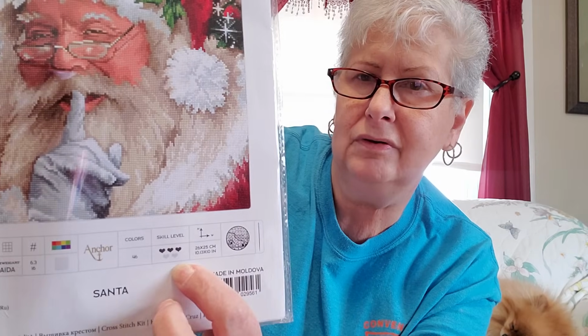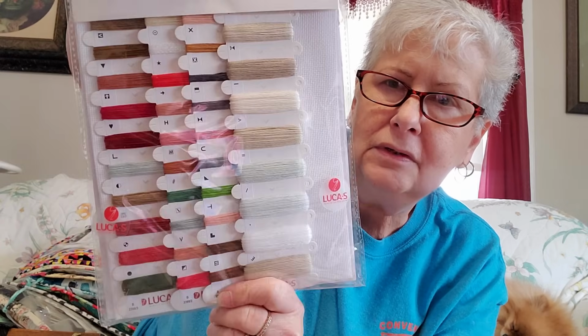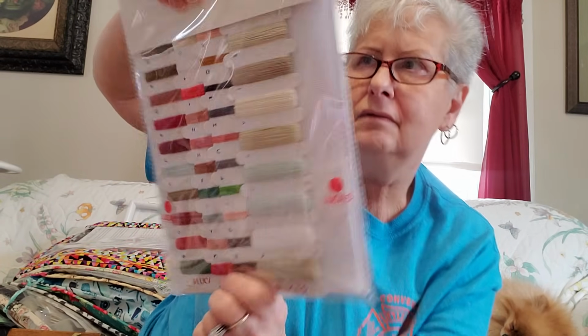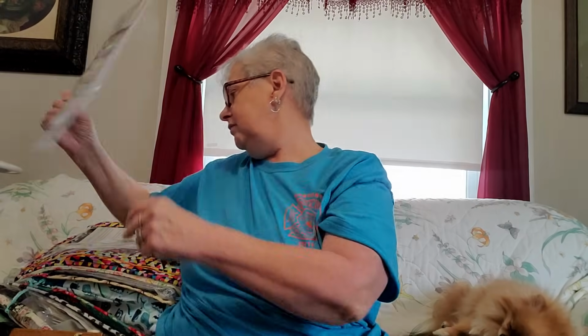So again, this is listed on the front. It's 16 count Aida. It has anchor threads in this one. It has 46 colors, and they even give you a skill level. 3 hearts out of 5. I was going to see if it had any other. No. Looks like that's it. So here's the colors. See, isn't this nice presentation of a kit? I definitely will be getting more of those.